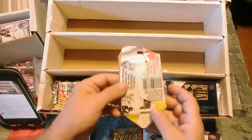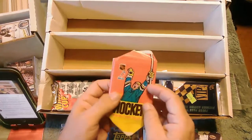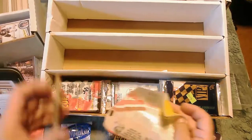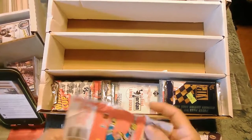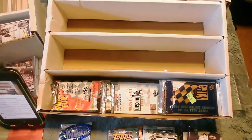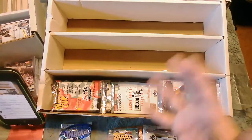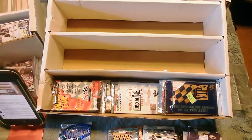Hockey goes there. What's this in the wrapper? Some hockey. I like the fact that at least they left the wrappers on them. That is cool. I know they've already been opened, but cool because I've been saving wrappers over the last few years. So that's cool. Kind of like a museum piece, you know, boxes, wrappers, cards, unopened packs to go with it too.